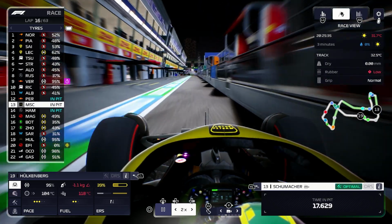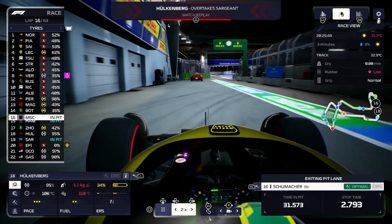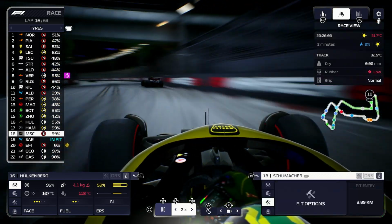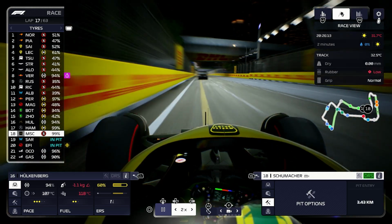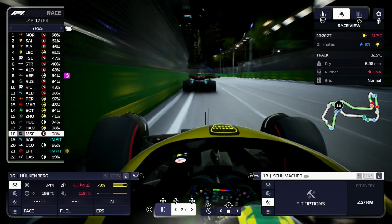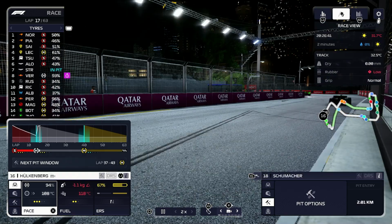And there could be a decent undercut available here. Yeah, very good. Just out behind Lewis Hamilton. He is on the soft tyres compared to Hamilton on the medium tyres. So, we'll see how that goes. Typically a very difficult circuit on the tyres.